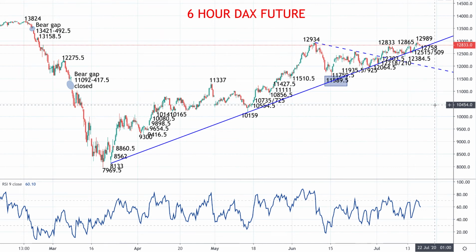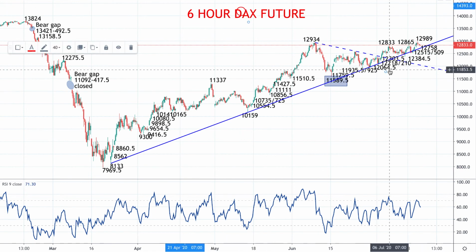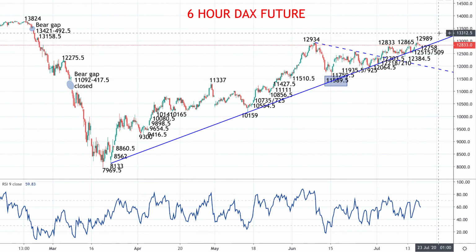Many investment banks and research boutiques are pointing to European stocks potentially outperforming, given particularly the fact that the COVID-19 cases in Europe, in the UK, are looking far less ominous than what we're still seeing in the US. So all of that is pointing to a positive tone for the DAX futures. As I say, we've broken out above, up to 12,989.